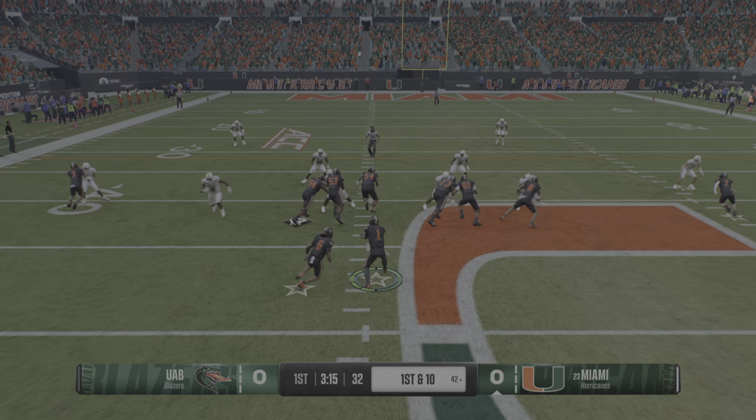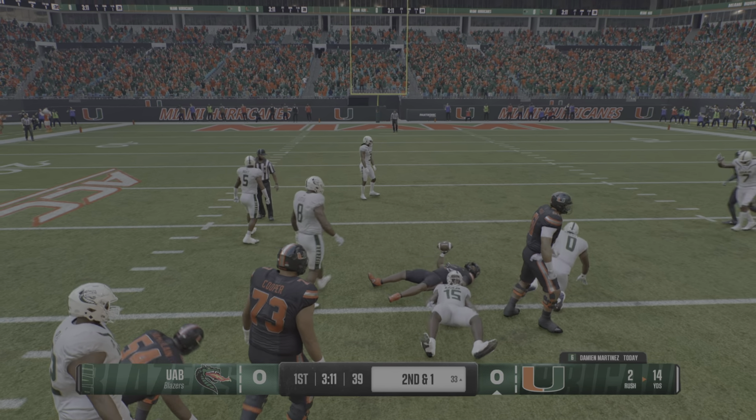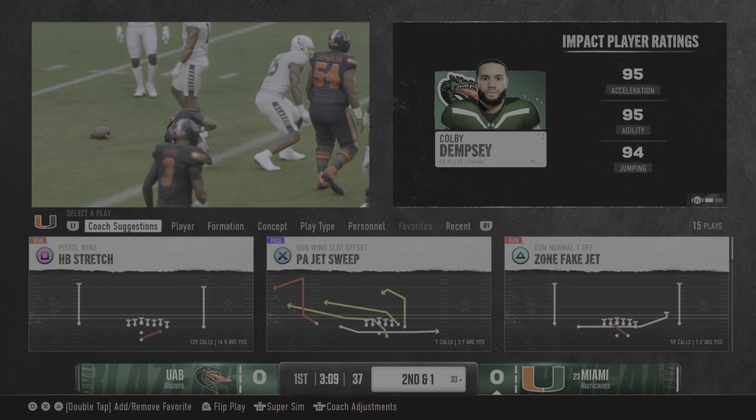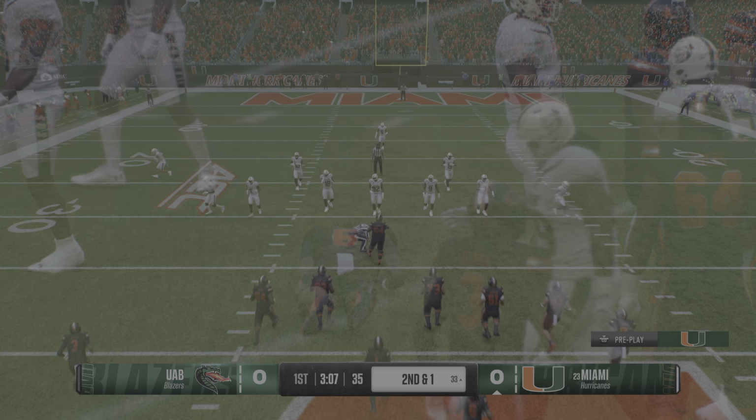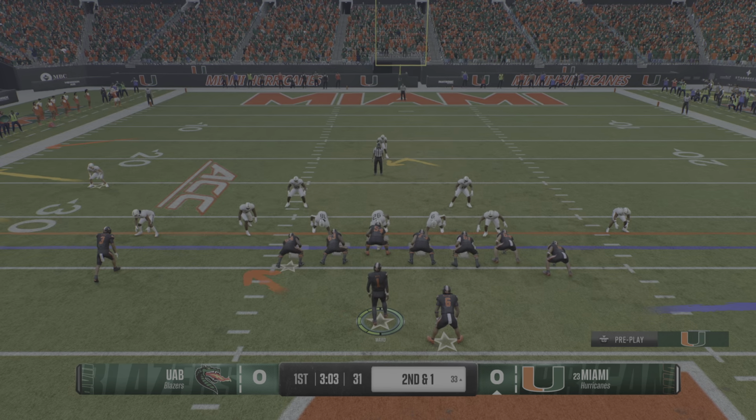It's weird to see that ACC logo on the field. I have in my dynasty, the Hurricanes are in the SEC, along with Florida State.